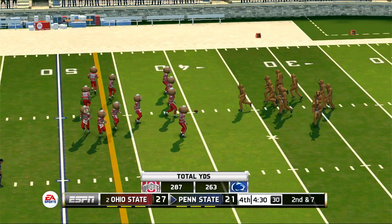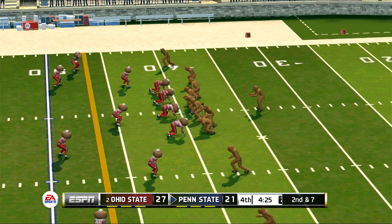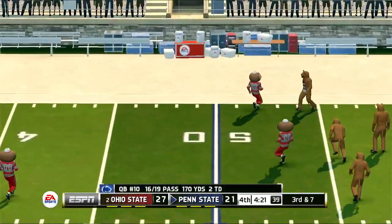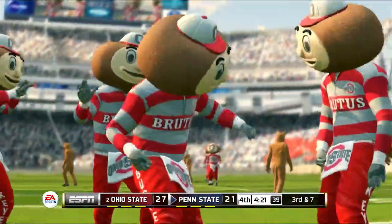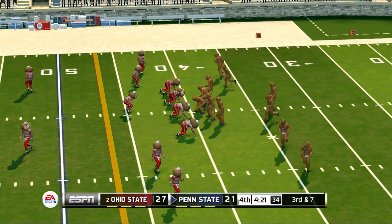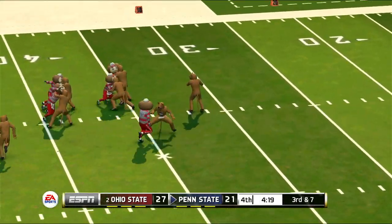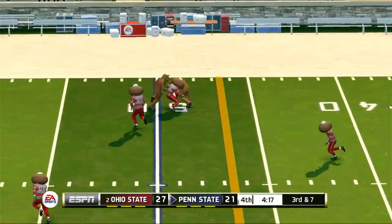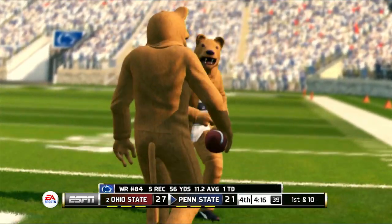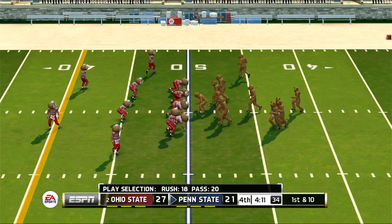Tight right. And he throws it away. Even though they didn't sack him, the pressure was still enough to force a bad pass. If you can get in there and disrupt the pocket, then the quarterback is going to have a tougher time getting the ball to his playmakers. He's got it with room to run. He's tackled in the open field. First down, 10 to go. Ball on the 49.